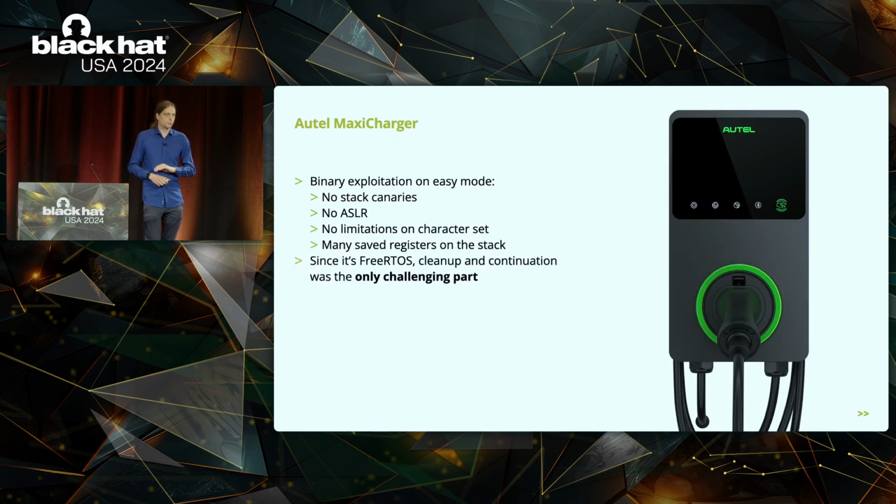Similar to the juice box, there are no mitigations here. There's no stack canaries, there's no ASLR. You're not limited on character set in this case because it's a Bluetooth message. There's a lot of saved registers on the stack. So I think writing this exploit took us only like a morning, all three of us working on this together.